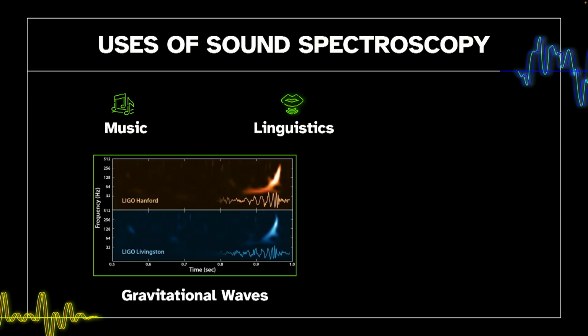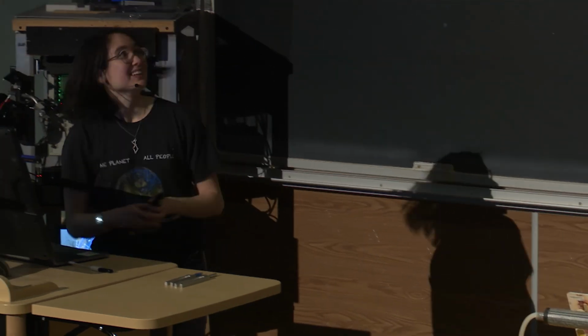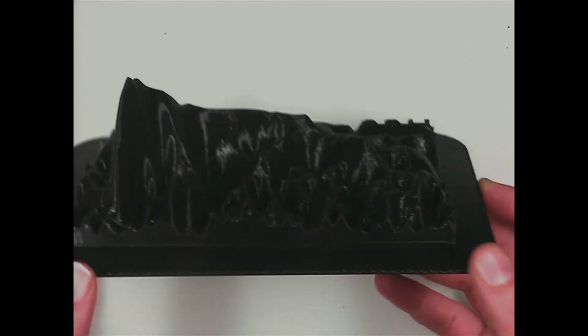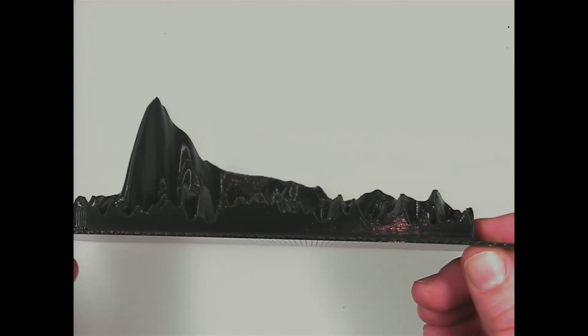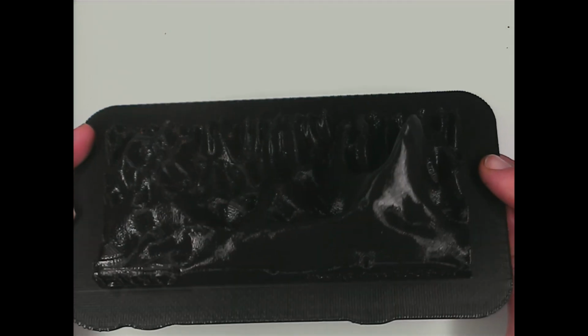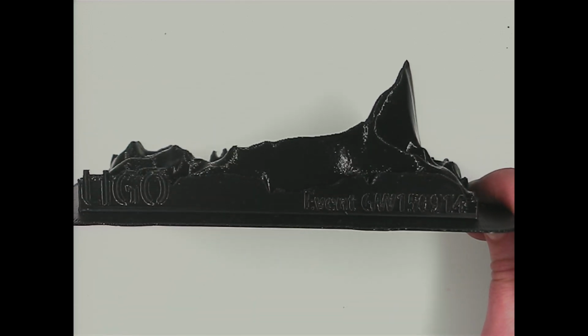Gravitational waves. You guys, how many of you have heard about the gravitational waves discovery? Yeah, okay, a lot of you, right? You guys all go to Saturday morning physics. You know about it. Yeah, actually, gravitational waves were discovered using this sort of sound spectrum technique where you can actually hear the chirp of the two black holes merging together. And so on the screen on the left, there's a one-dimensional picture of it. And then we actually made a 3D model of the gravitational wave signal. So after the show is done, you can go check that out, play around with it, touch it in the gallery.